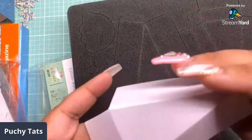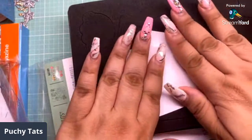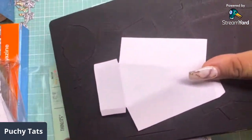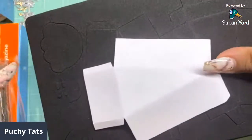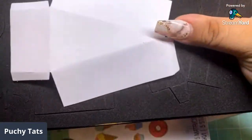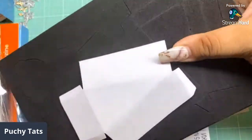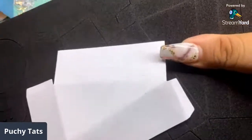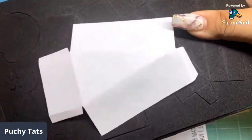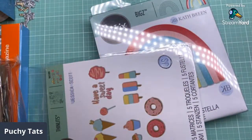Will a Big die go through a Spellbinders Platinum machine? I believe yes. I want to say yes. Somebody confirm that in the chat, please, because this will fit your standard cutting machine, not the little mini ones. If you have a Big Shot and what's the other one, it should work fine. So my guess is yes. Can someone confirm that for me? Yes. Yes. Everyone's saying yes.